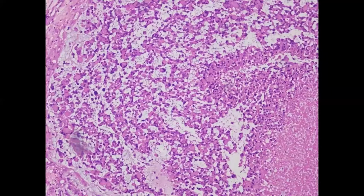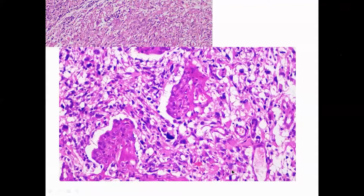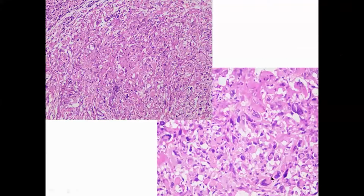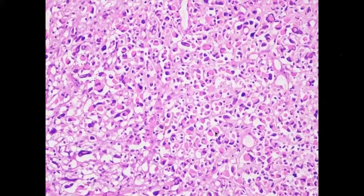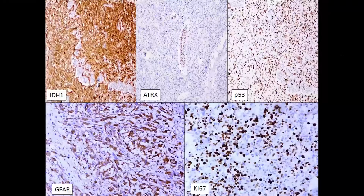And here we could see that these are PXA-like areas, where we saw the lipidized area, pleomorphic cells, lipidized cells, and this perivascular lymphocytic aggregate. Then the upper part of this area is showing loosely cohesive cells which are showing abundant glassy vacuolated type of cytoplasm and eccentrically placed high-grade nuclei. But the surprise was IDH was mutant in this case, and ATRX was lost, and P53 was mutant. GFAP was showing heterogeneous kind of expression, and Ki67 was very high.